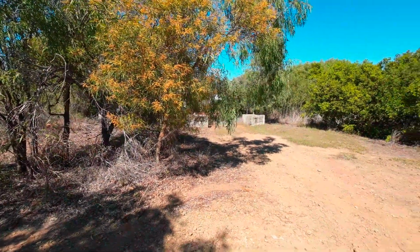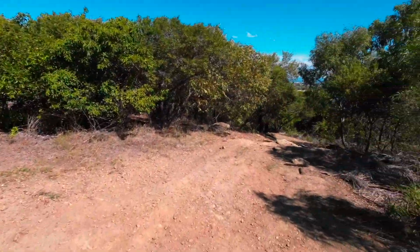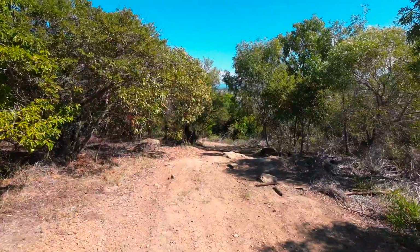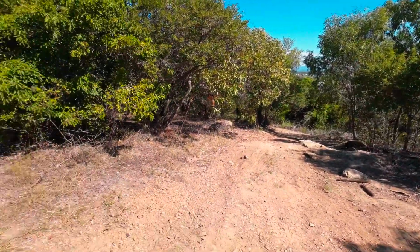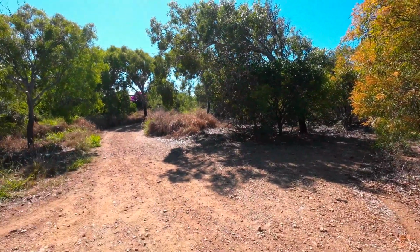Okay, I've come down to the end of the road. There's a track going down there. That must be going down to the beach. You see where people have been driving just recently too. But here it is, the national park. You must be able to drive down here to this area.